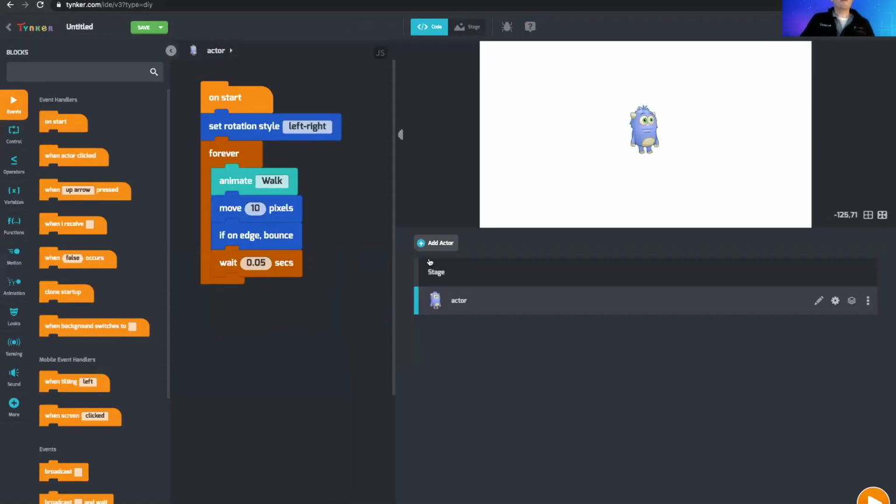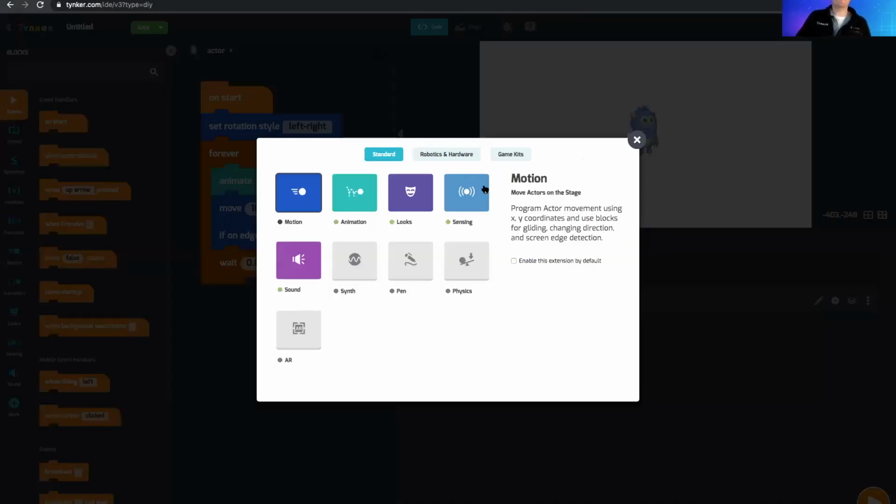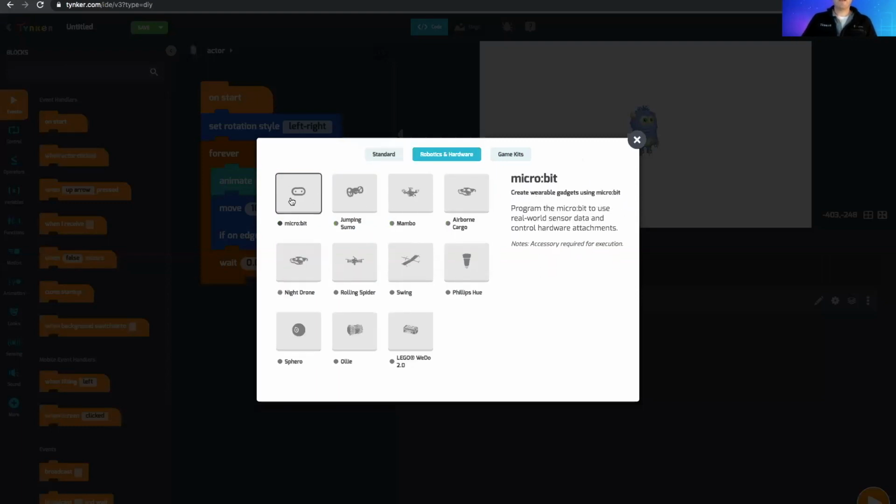All right, there's a fun feature down here. If you go to the bottom left, where you can add extensions, there's the more button right there. If I go to more, there are a whole bunch of things you can add to your library. There's a new game sound synthesizer. You can create audio and music. There are pen drawings, physics, and augmented reality blocks. There's robotics, so if you wanted to add micro:bit or drones or Spheros, you could do that.